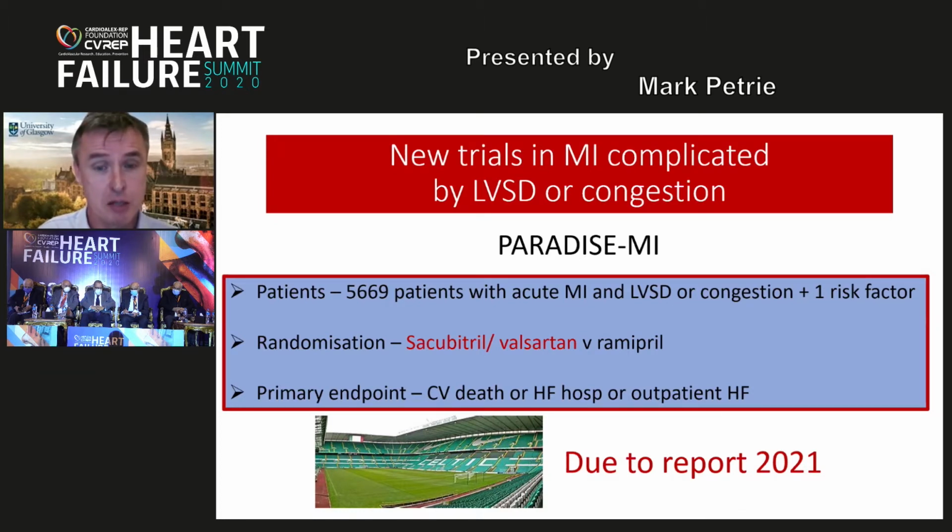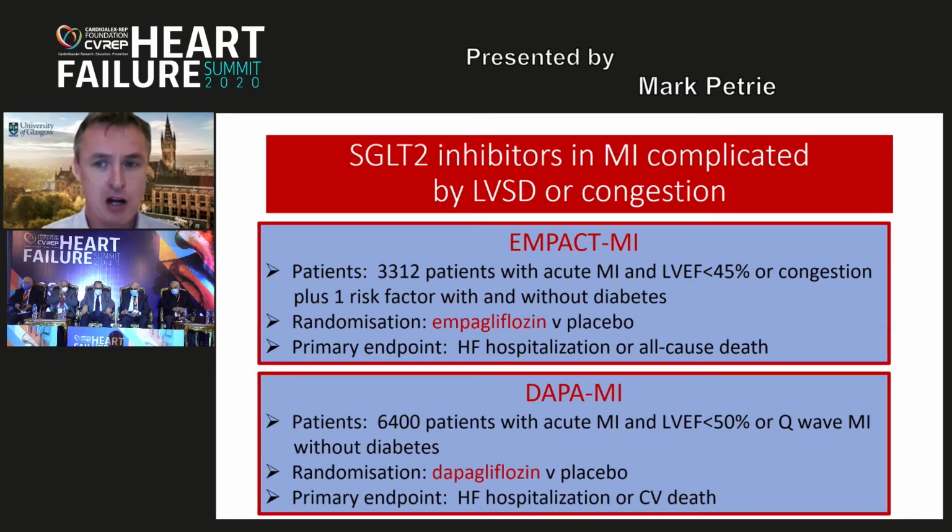So I'm really keen to talk about the post-myocardial infarction trials, which are also ongoing. The first of these, which is due to report very soon, will finish follow-up in January, just next month, and that's the PARADISE-MI trial, looking at the role of sacubitril valsartan compared to ramipril in patients with myocardial infarction. And of course, these are not all-comer myocardial infarctions, but those complicated by heart failure or left ventricular dysfunction. So again, a large trial, 5,700 patients in this trial, with a primary outcome of cardiovascular death or heart failure hospitalization, or outpatient heart failure. And for those football fanatics, this trial is named after Celtic Park, which is a Glasgow football club, which is also called Paradise.